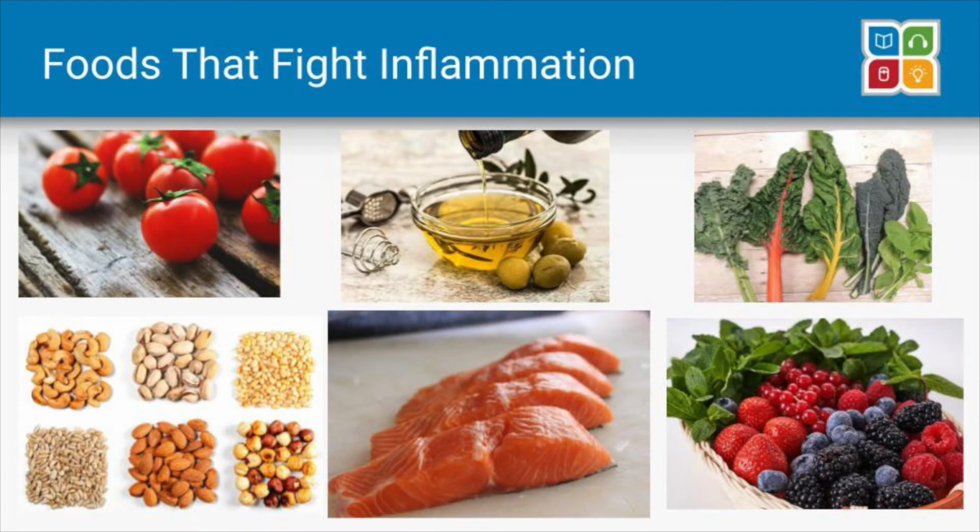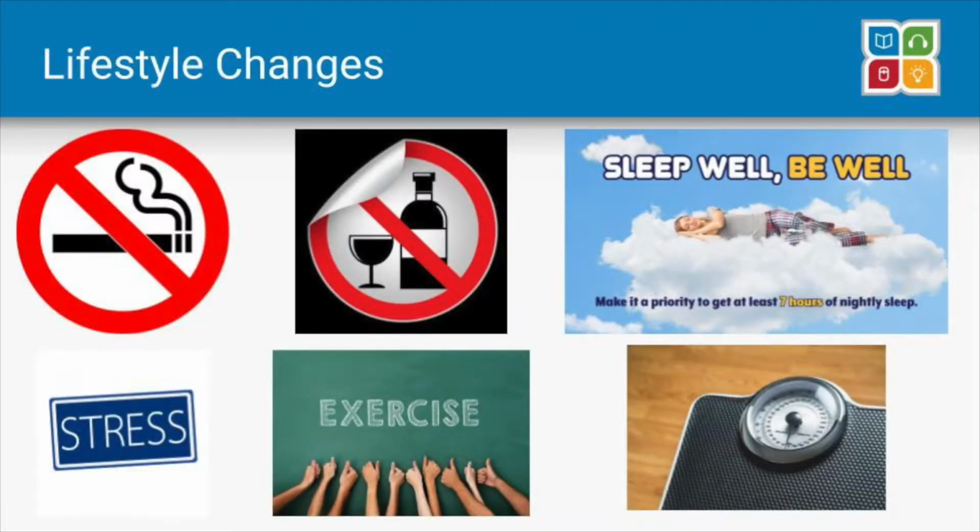An anti-inflammatory diet should include these foods: tomatoes, olive oil, green leafy vegetables such as spinach, kale, and collards, nuts like almonds and walnuts, fatty fish like salmon, mackerel, tuna, and sardines, and fruits such as strawberries, blueberries, cherries, and oranges. Changing your lifestyle can also help reduce inflammation.